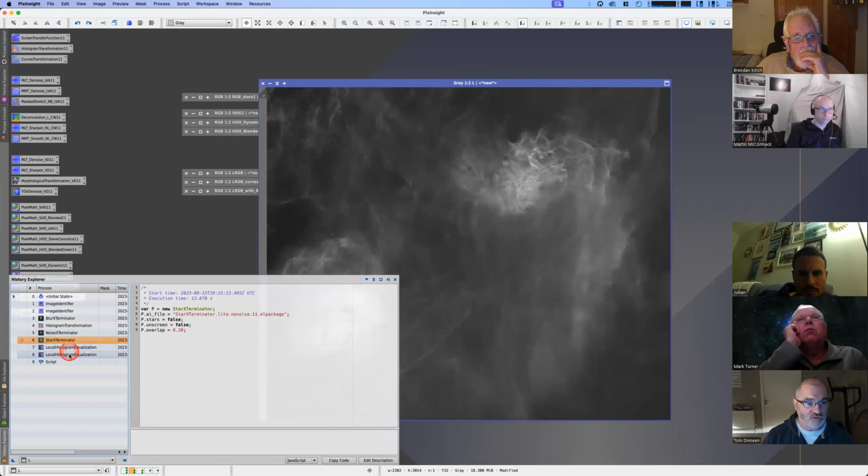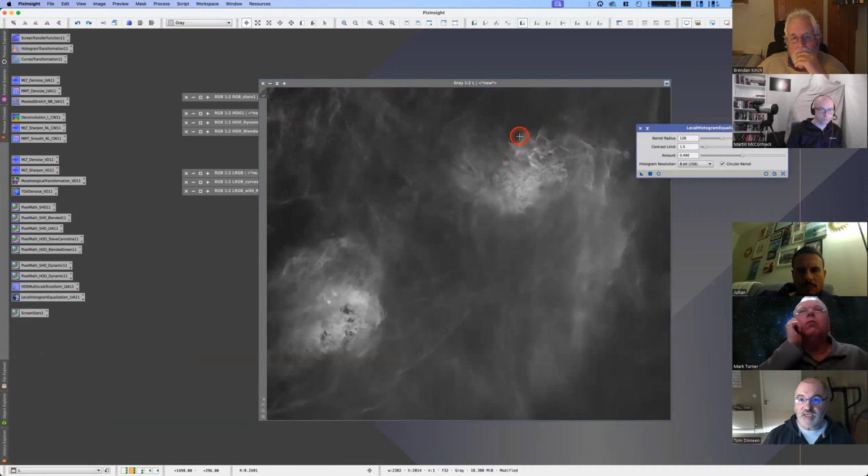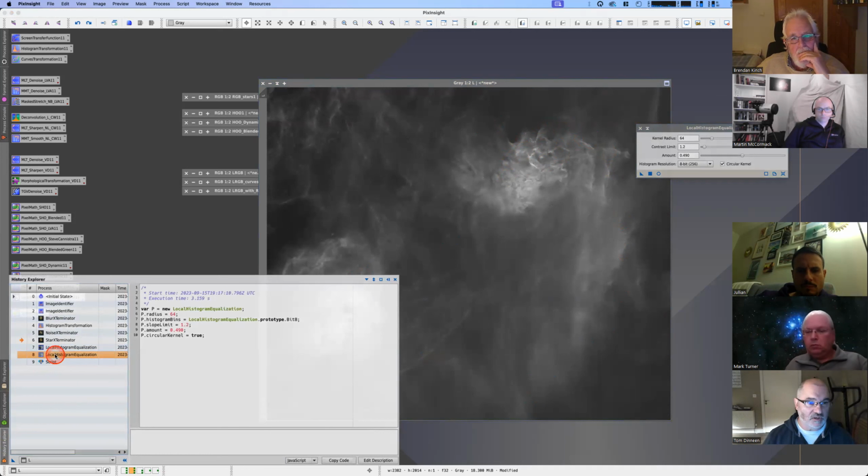So typically I'll do 2 runs of local histogram equalization, and this is just a histogram equalization tool to apply contrast to specific regions. In this example, I use a radius of 128, so that's going to target medium to high level detail. It's going to try and stretch that out. And then I'll run one for the lower, maybe 32 or 64. So the big scale got a little bit of a stretch, and then the small scale stuff right in the middle of that nebula got a little bit of a stretch. And why you want to do that is your contrast adds detail, it adds a little bit of punch, it gives a little bit of depth to the image.